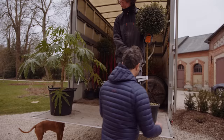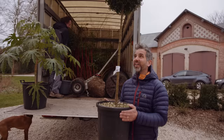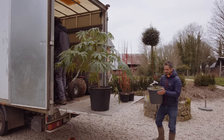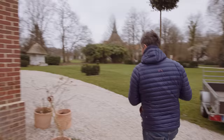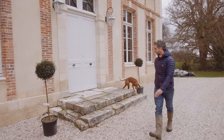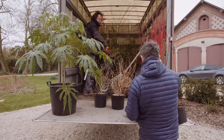Don't get any more ideas, Philip. This is for our entrance. That's beautiful. Yeah. I j'adore. 2 of them. That's it, boom. We need to find some plant pots for this. Yeah. Ah, that's really nice. Careful, Philip.